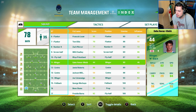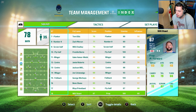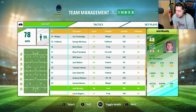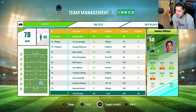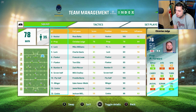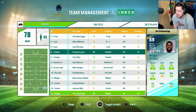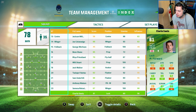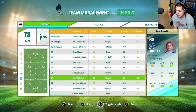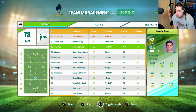Stammer's pretty similar, so you get Freddie Burns out there. We put a bit of a weaker side out so we can just rest some players. So we've got the lock as well. Need to rest Mercer somehow, but unfortunately not finding a number 8 we can fit in there, can we? Should we put Underhill there again, just so we can try and rest Mercer?